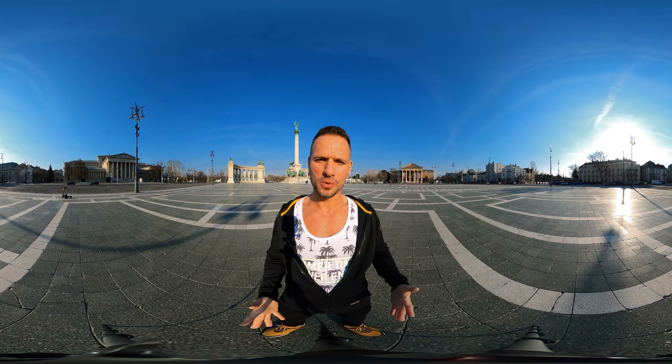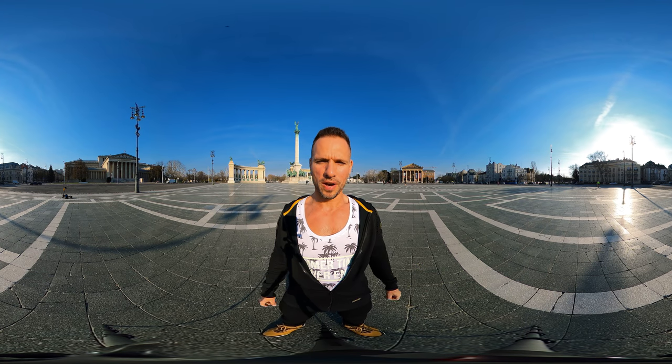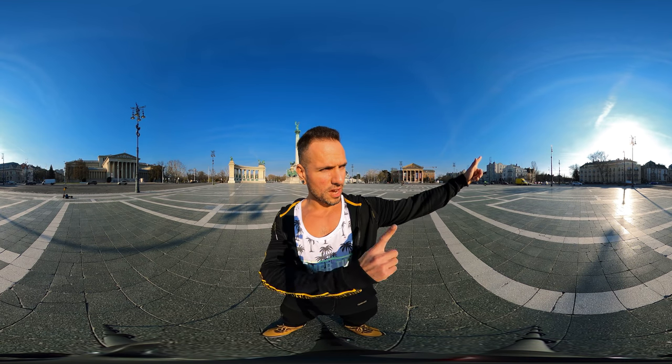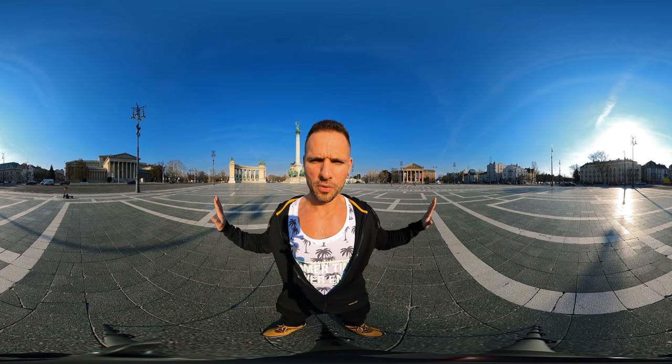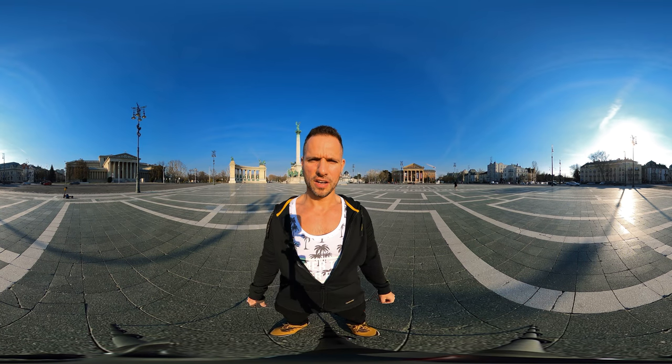But what is Hero Square? Hero Square is the most important symbolic square in Budapest, and is located at the end of Andrássy Avenue that you can see right there. So you can turn your phone around or your camera around and you can see everything around me, or around us. This place symbolizes a part of the Hungarian history.